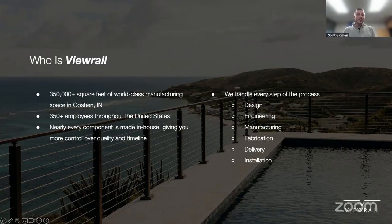We're based in the Midwest. That's where our headquarters is and where we're founded. We're close to Notre Dame, if you're aware of where Notre Dame is. We have over 350,000 square feet of manufacturing facilities and over 350 employees. And one of the big things that we focus on is making everything in-house that we can. So we make our glass, all of our metal products, our wood products, even a lot of the little pieces of hardware. We're actually making those in-house rather than trying to source those overseas or from a third party that we have less control over.